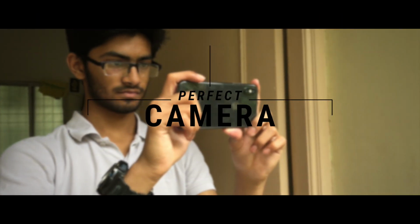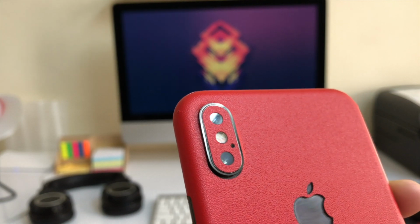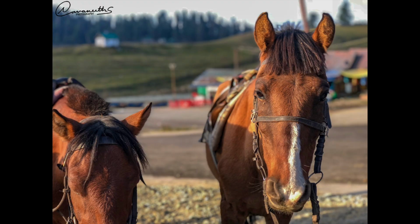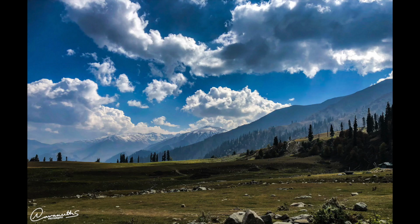Now coming to my favorite part of this phone, and that's the camera. It has the same sensors as the iPhone 8 Plus but slightly better glass. Both the cameras are optically stabilized, and as you would expect, the cameras are great. Dynamic range is amazing, the sharpness, saturation is top notch. The skies are blue. Portrait mode is awesome, and overall a complete camera package.